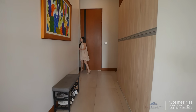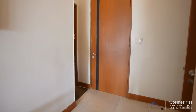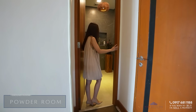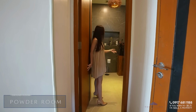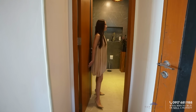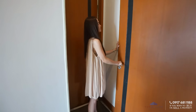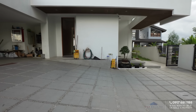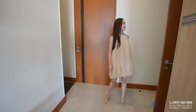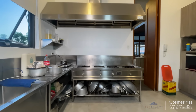Okay, so this is your door to the powder room. It's very, very beautiful. So you have marble tiles, a beautiful sink and counter. You have your water closet, and it's just very, very well designed. Now over to this door is your access back to your garage. On my left is the service area, or where you can see the industrial or the dirty kitchen.